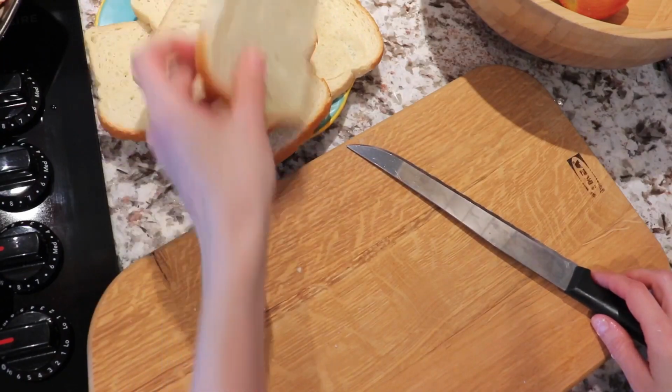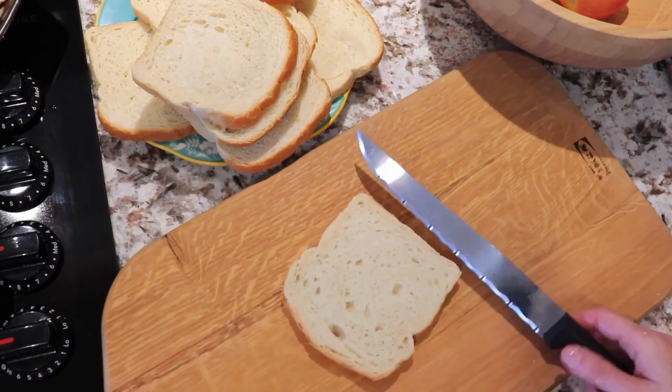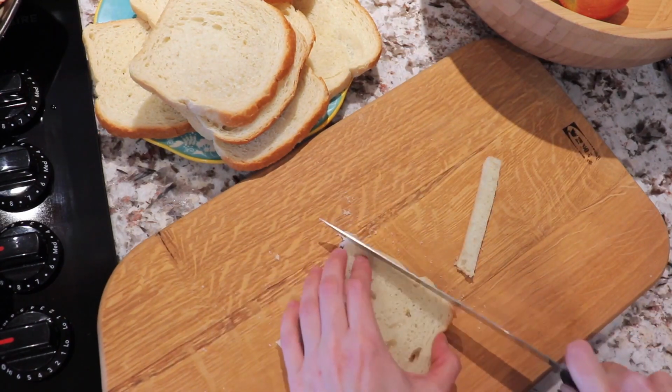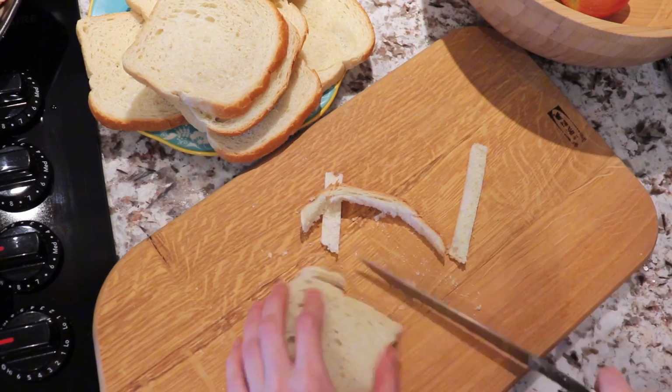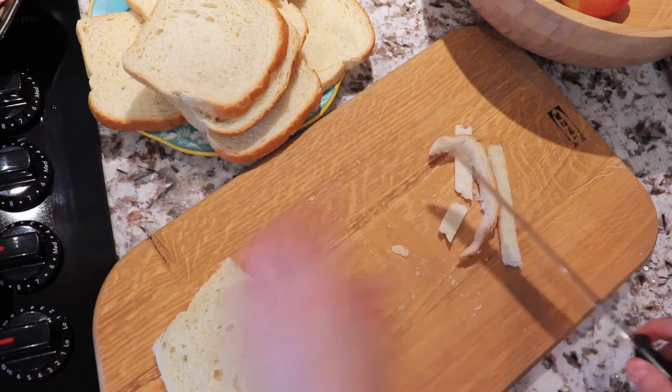Okay, now we have to deal with the bread because it says that we need to place a layer of bread and butter without the crust at the bottom. So we have to deal with the crust. So there we go.